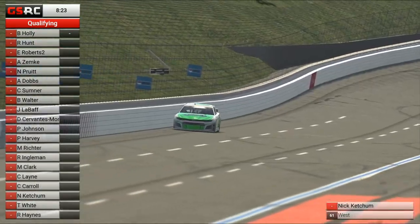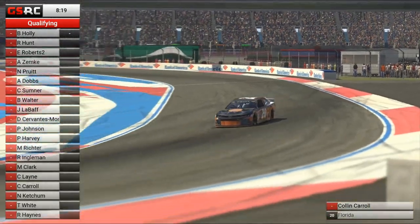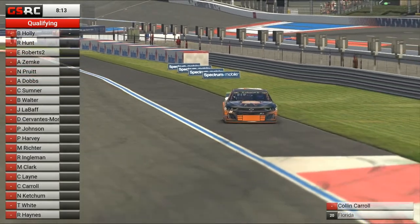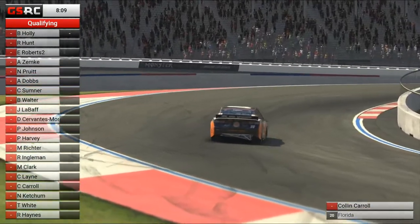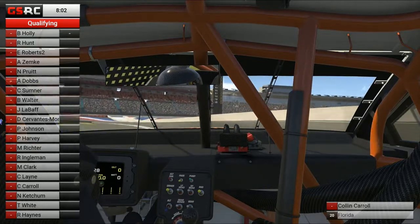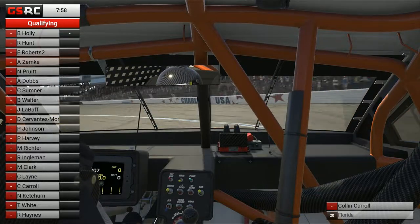The chicanes might seem like ideal passing points, but they require a mistake to really get the move made. And I think that's really what we're going to have to watch for here, as to who can trick their opponent into driving just a little bit too deep. You only need to be about a car length too deep, and it really kills your corner exit. So I think that's where we've got to watch in those areas of the track.